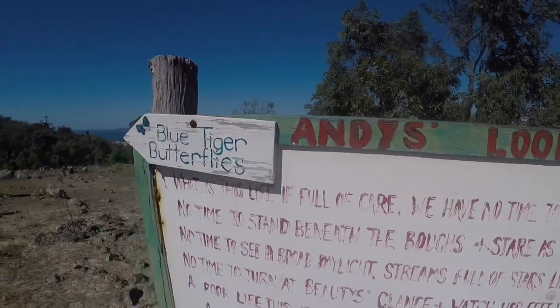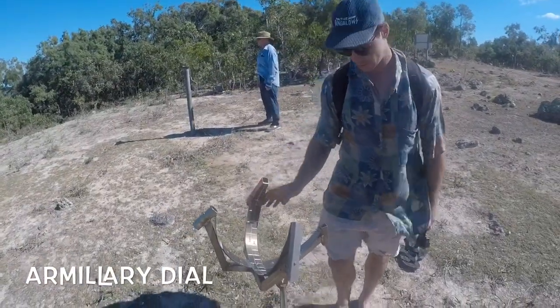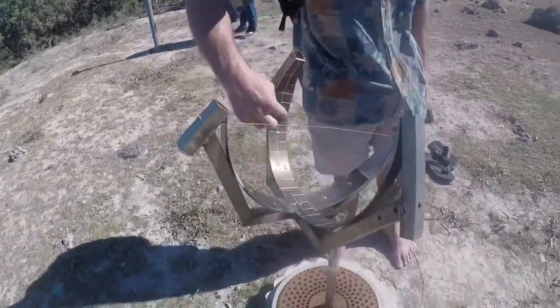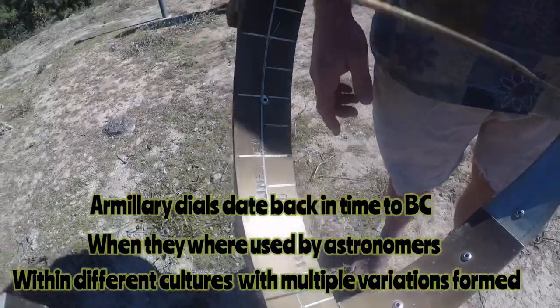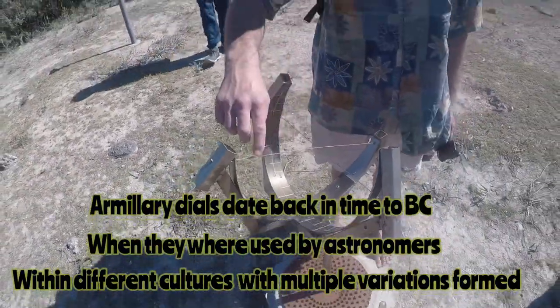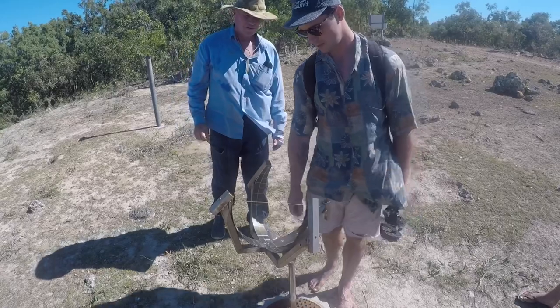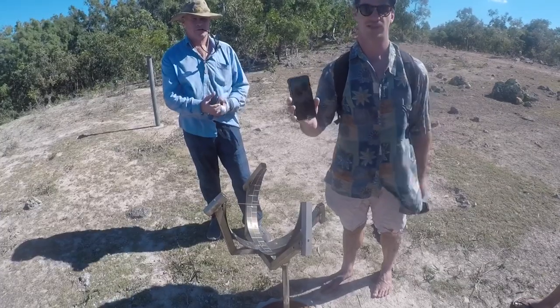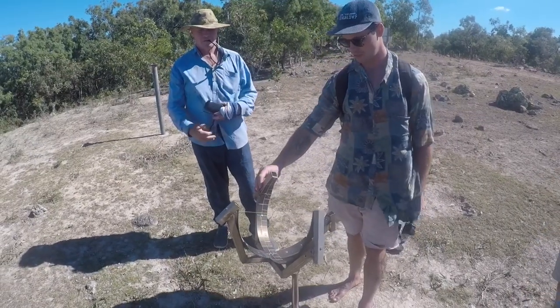Up on Andy's lookout, we came across a couple of armillary dials. All right, here we've got an armillary dial by the looks of it. First one I've seen. The time goes around the bow here, so you've got 1 to 12 for the hours, and wherever the sun is in the sky and where the steel crosses should have a shadow over what the time is. On there at the moment it says, I guess, 11:20. Quarter past 11. Pretty close, pretty spot on.